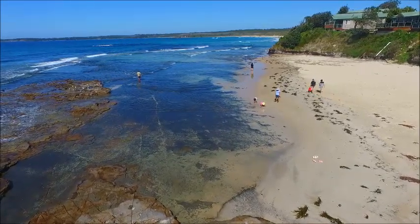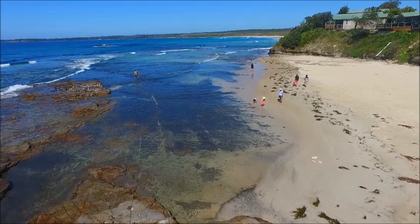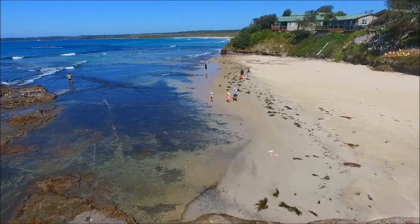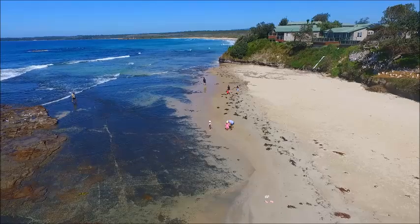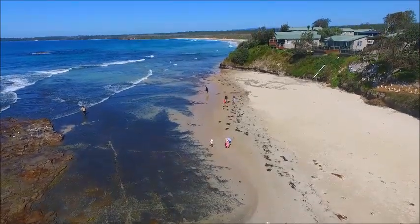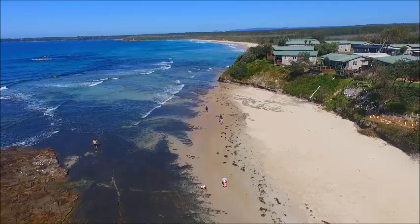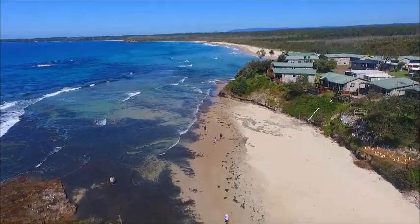Fascinating geology. You can see a direct one there in the shallows there. I think we go up in a moment. Have a look at the beach, the other side of that little headland there, which is absolutely glorious. It was a lovely day, luckily.